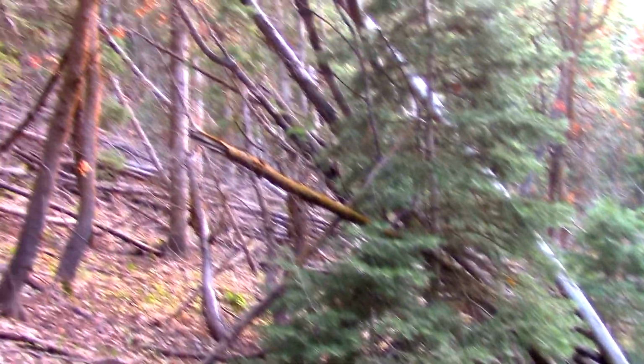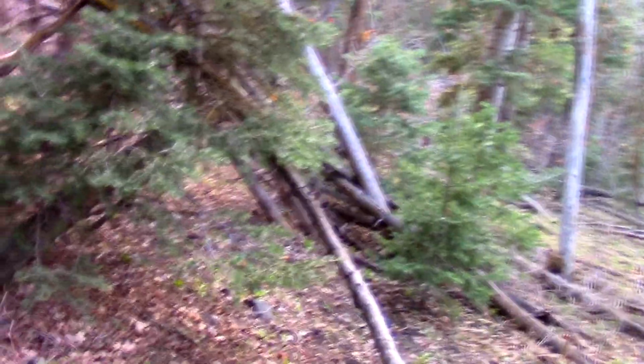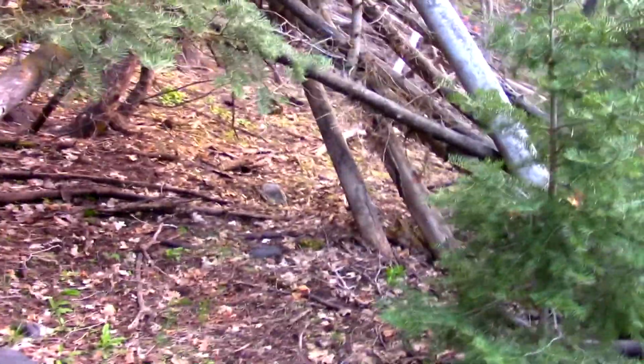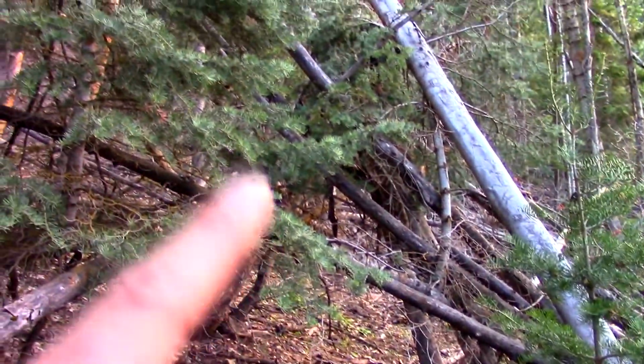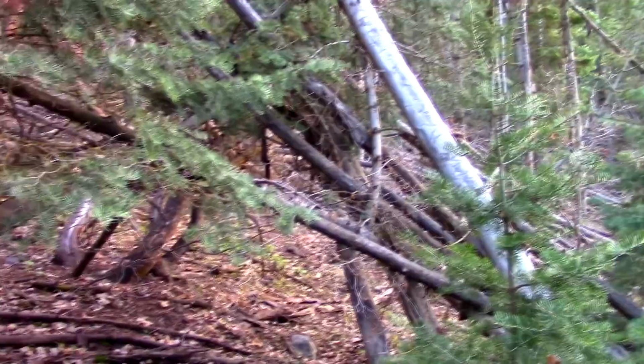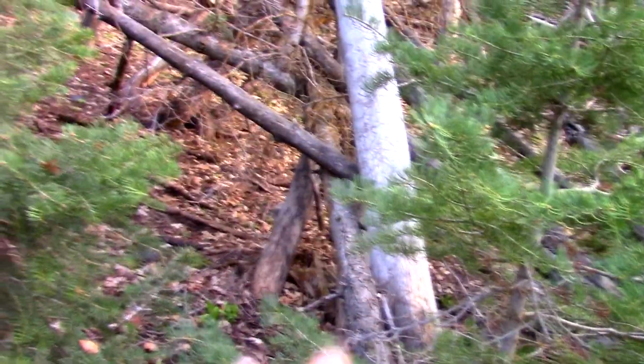Then we got the massive structure that goes up and up and up. This place is pretty big. It just keeps going. It's just a little difficult to navigate because there's so much down wood, which a lot of it's, you know, going to be natural, but I don't think this is quite natural here. You know, jumbles like this, you think they'd just be on the ground more like that, not slung up here in an arrangement.